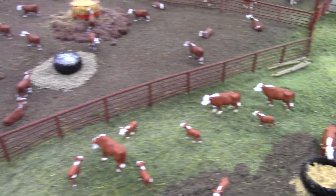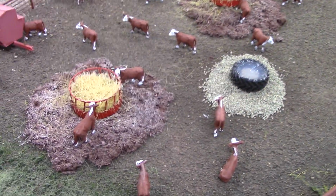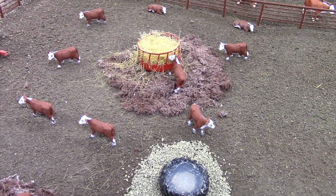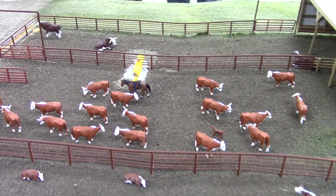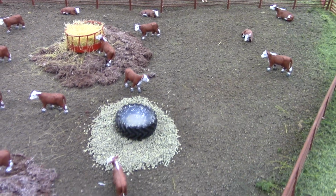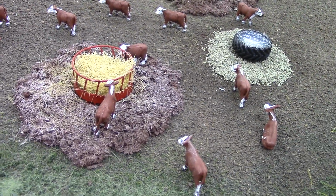And then here we kind of have where the bulls and the heifers all wound up after the sale. The 2-year-old bulls and the 18-month-old bulls wound up over in the far pen, and they're sorting bulls off, getting ready to load. And then the big pen here is actually just the replacement heifers that the ranch is keeping for themselves. I like how you have the mud and the manure piled up around the bale rings.